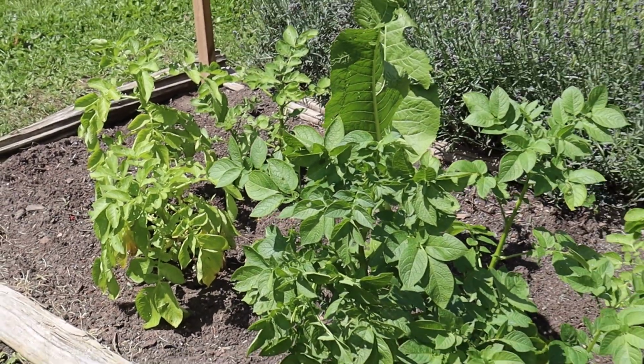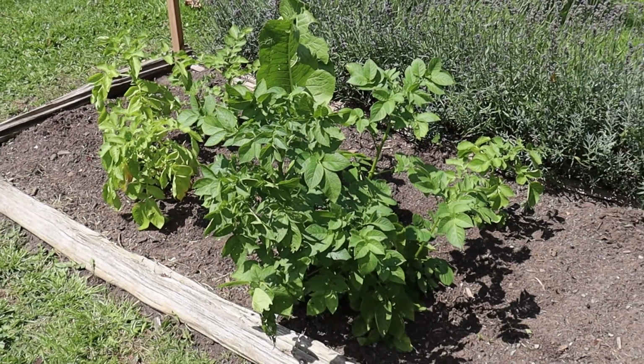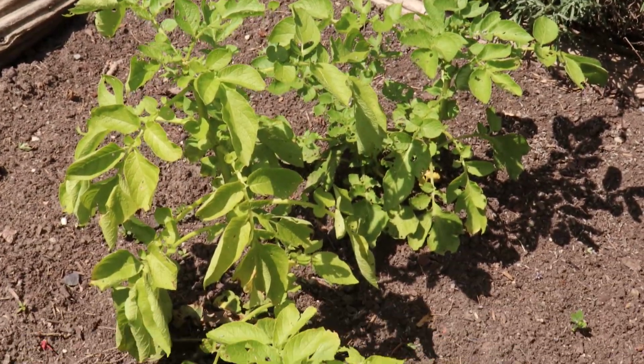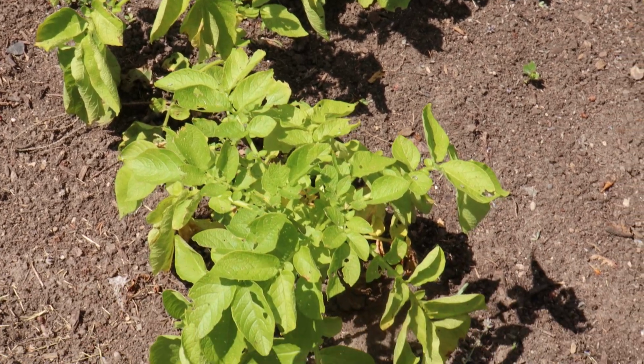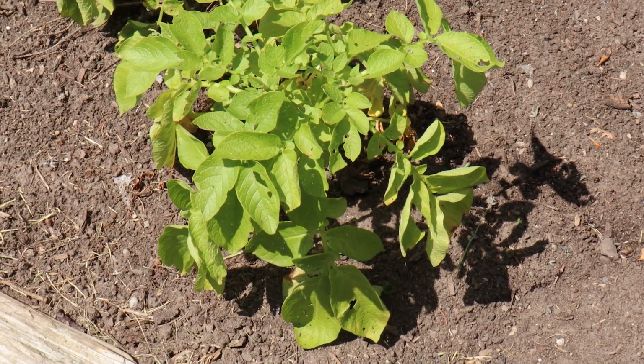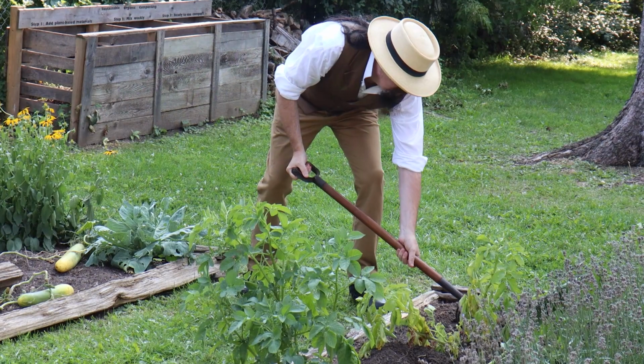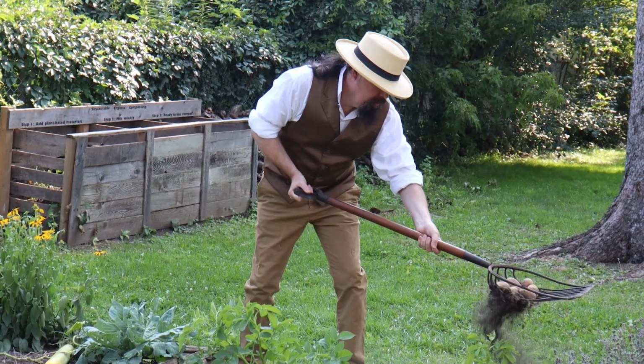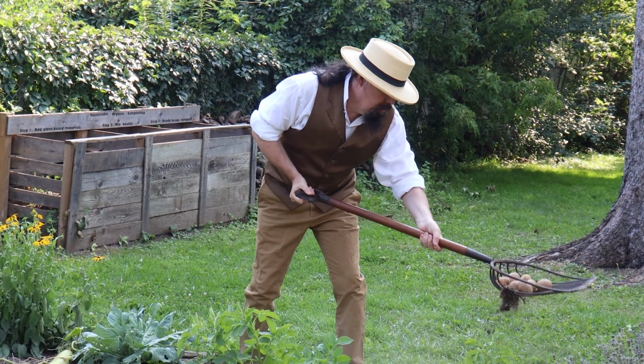Plot 1 may not look too interesting, but that's because everything is growing underground. One of the most important staple foods of any Victorian kitchen garden is potatoes. They store well in the cold cellar, lasting throughout our long, snowy Canadian winters. And there's so many ways we can use them.